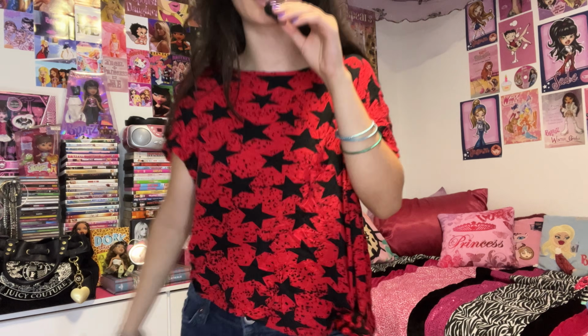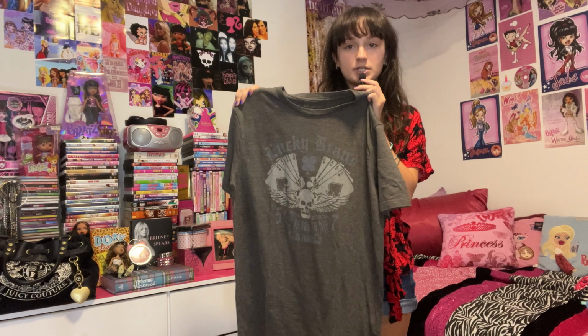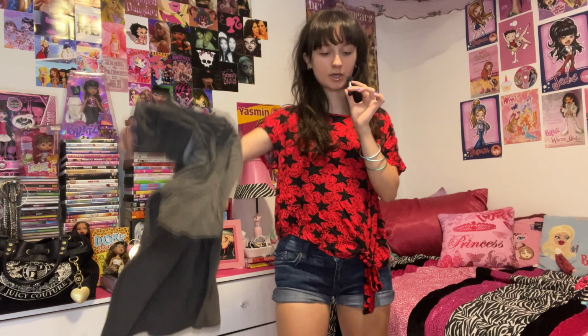Okay, I hope the mic doesn't die on me again, but here's the next piece. It's this beautiful dress. Next, we have this candy couture top. Then I got this shirt for my boyfriend. Almost every time I go thrifting, I pick something up for him. This was the pick of the day. Now we got a bunch of bathing suits.